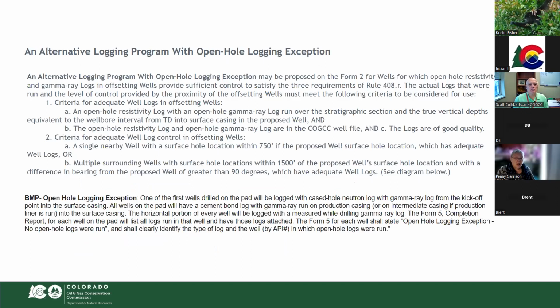So this is the exception. Believe it or not, the exception also requires that you log one of the deepest wells.